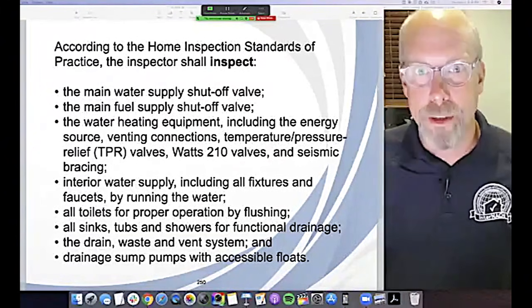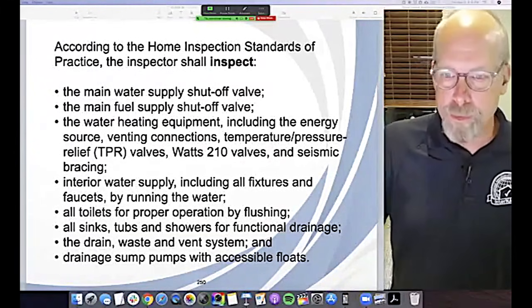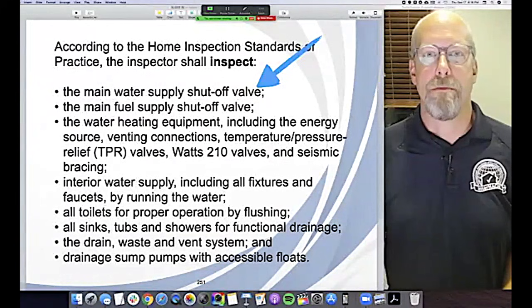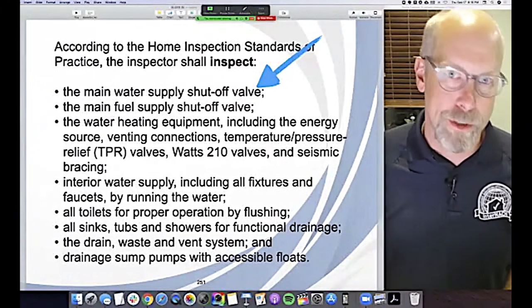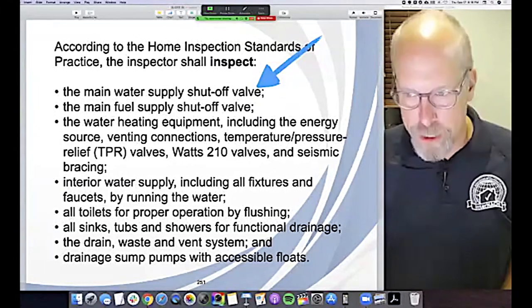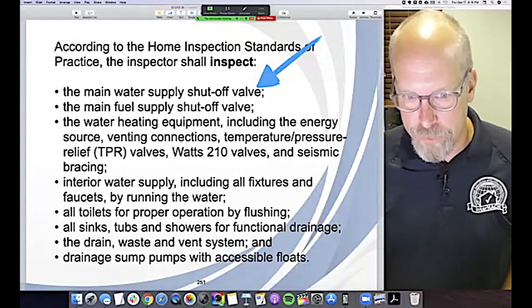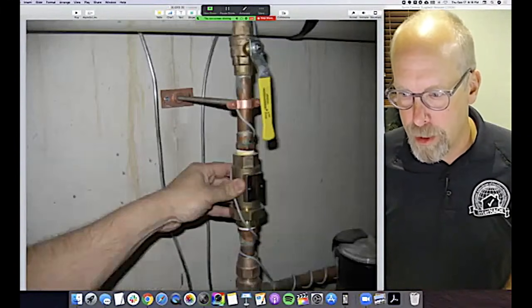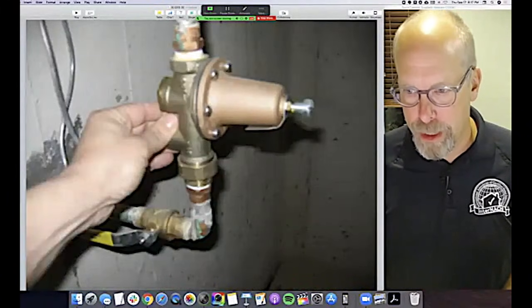We're approaching an hour and 45 minutes. Plumbing. Oh man, we've got a long way to go. Let me blow through this, okay? If you have questions, I'm going to try to answer them. We're required to inspect all these things. Main water supply shutoff valve. There's water coming in, public water. There's the water meter. There's a check valve. There's a pressure regulator.